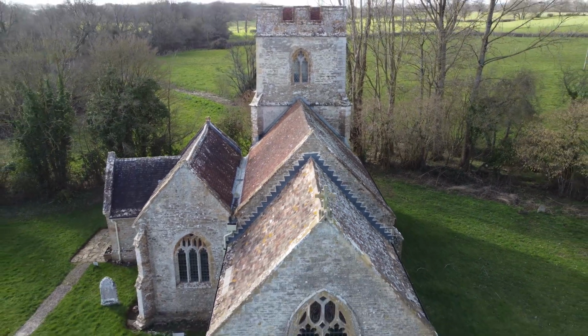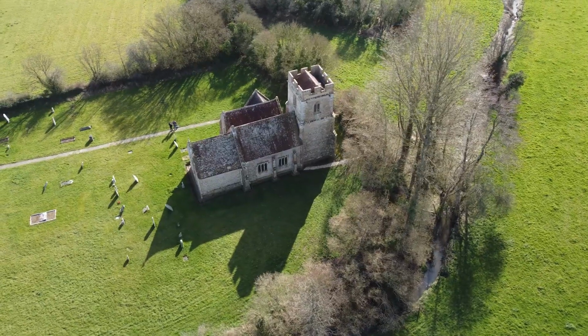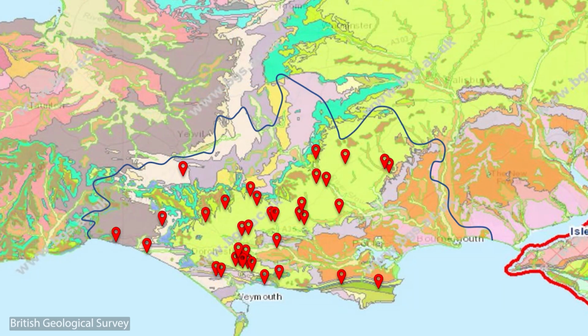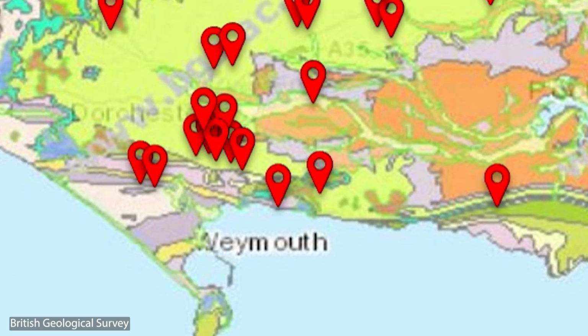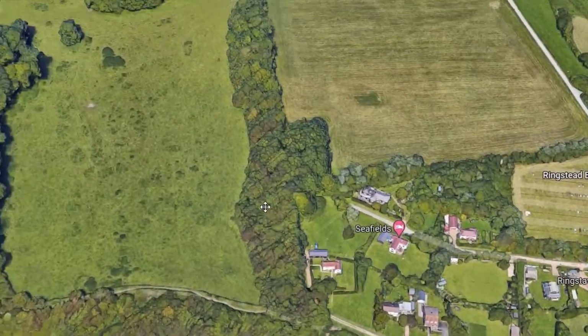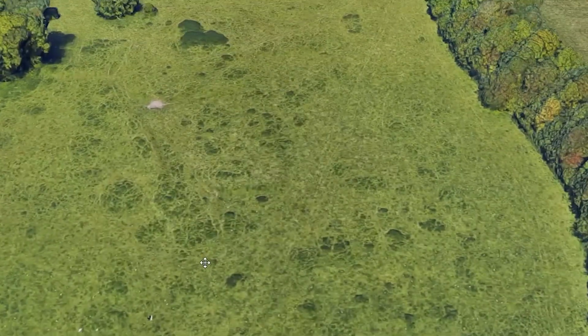So where is all this going? What do these villages long forgotten have in common? Well, let's go back to that map, and specifically the overlay. Because the map is a geological one and the central belt is predominantly chalk. Now to the southern end of the map is West Ringstead, and just to the west of this car park there is a field containing enclosures, holloways, all kinds of earthworks.